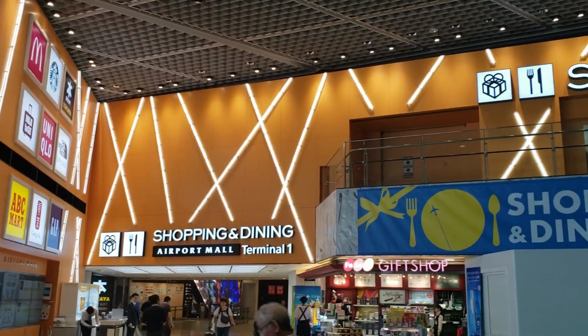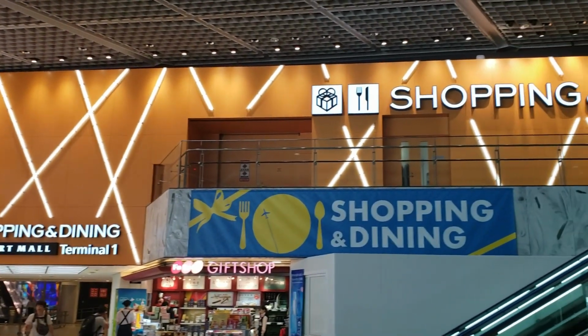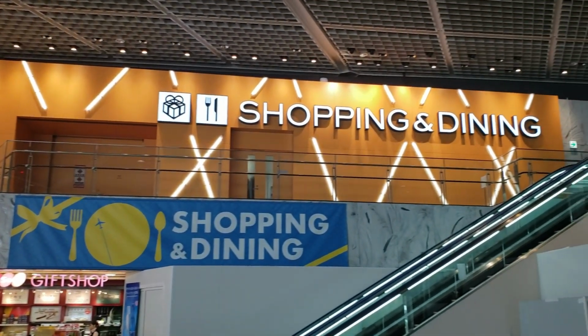So as I mentioned earlier, the airport's separated into the south and the north corridors or areas, and between them there's a lot of shopping and dining. Truth be told, I think the shopping and dining area of this airport rivals some malls. It's absolutely huge.